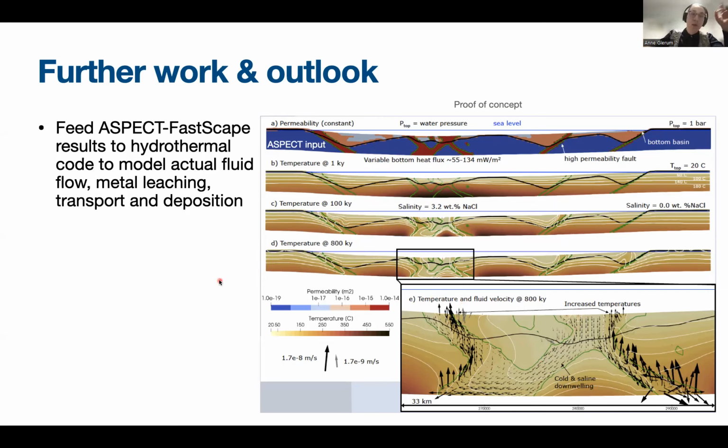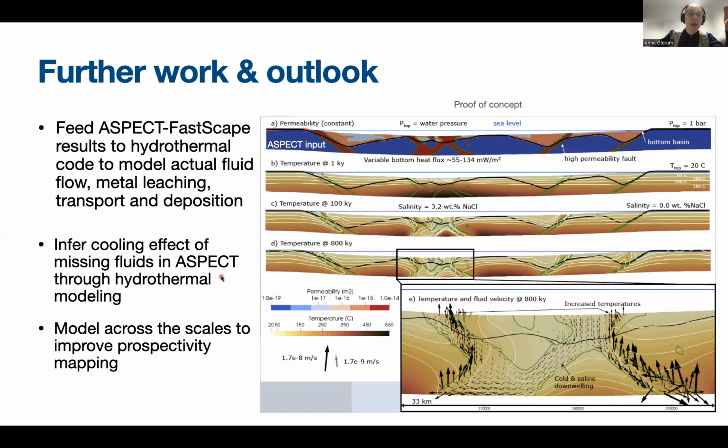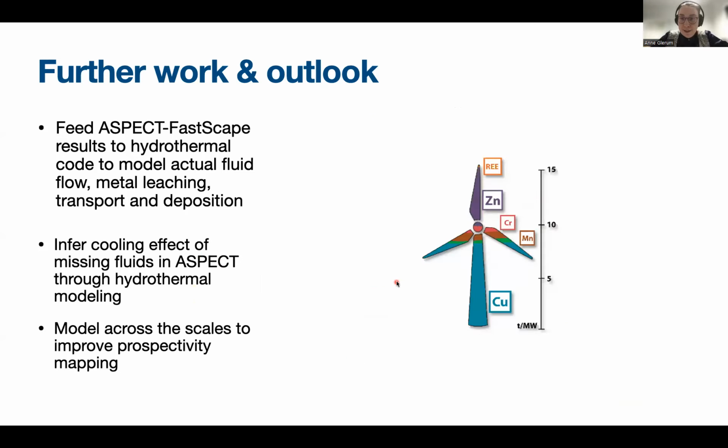I'll continue working on this, and then hopefully we can, for example, use it to infer the cooling effect of the fluids that are now missing in my ASPECT models by comparing them to these hydrothermal models. And then finally, the end goal is to model across all the scales, so from the geodynamic to the hydrothermal system scale, the formation of these metal deposits, and then hopefully improve prospectivity mapping so that we can keep building windmills. Thank you.